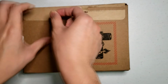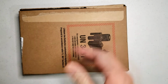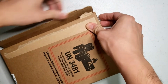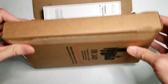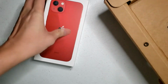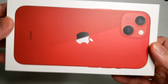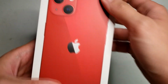Originally I was thinking between the iPhone 13 Pro or the iPhone 13, and as far as the price difference goes, it's $999 for the iPhone 13 Pro for the 128 gigabyte model, right? In comparison, the iPhone 13 is 128 gigabytes for the base model, and the price is around $829. So that's about a $170 price difference between the iPhone 13 and iPhone 13 Pro.